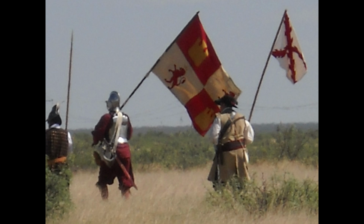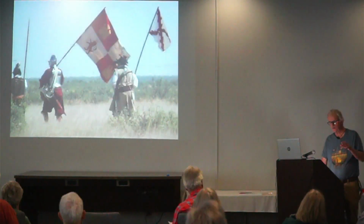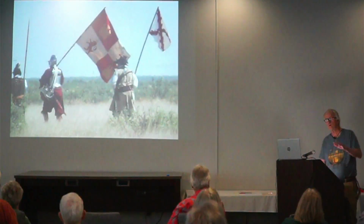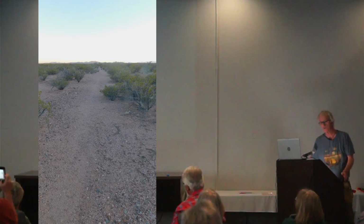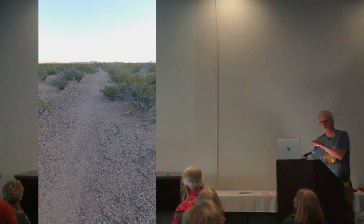Here's an interesting photograph on the Camino Real. This was during the dedication of the Yost Escarpment Trailhead. I can't remember which year it was, but a number of years ago, the Yost Trail, the Camino Real, which is a hiking trail now, was covered by cryptobiotic crust. And here it is now. So this is the Camino Real, and you see a nice clear trail trace right through the vegetation, the creosote. But there's no cryptobiotic crust there. When we dedicated that years ago, it was covered by cryptobiotic crust.